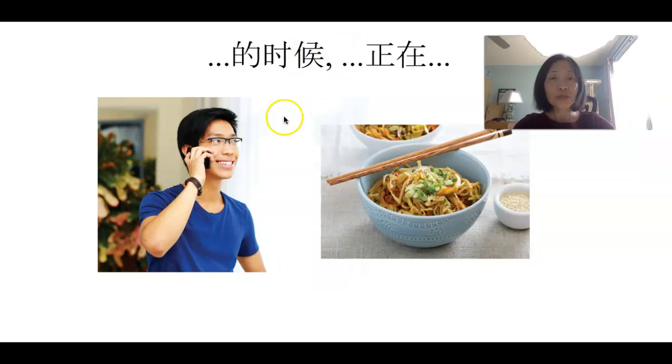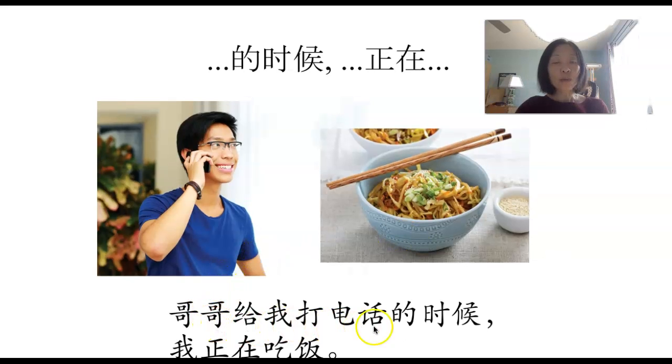Now, the last structure you need to review is 什么什么的时候正在. 好，比如说哥哥给我打电话的时候，我正在吃饭. Remember, these are all two actions were happening simultaneously or are happening simultaneously. However, the two actions actually were done by two different subjects. So where my older brother called me, I was in the middle of having a meal. Again, this is a structure that you can take it as a chunk. And remember, 什么什么的时候正在. Okay, this is a fixed structure.